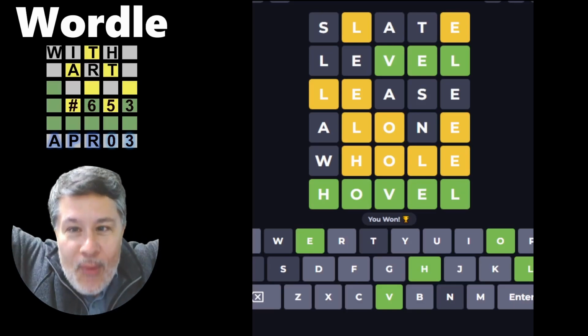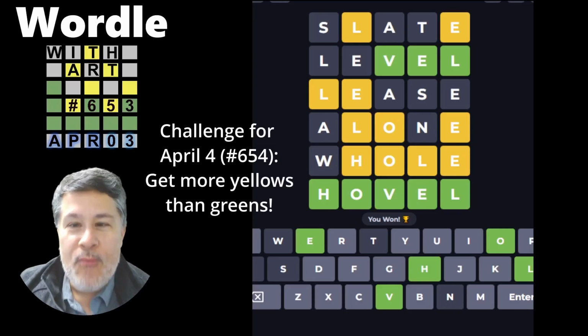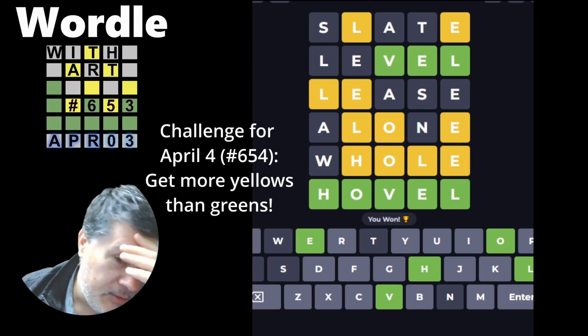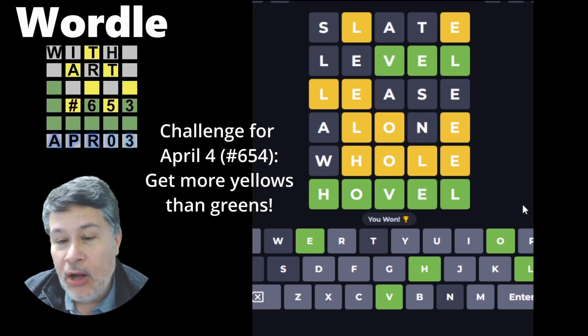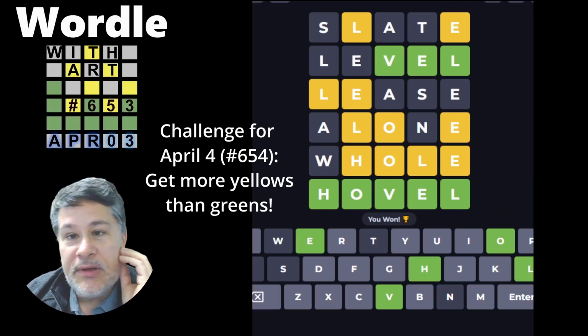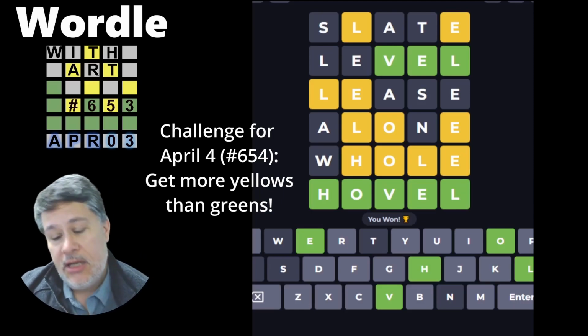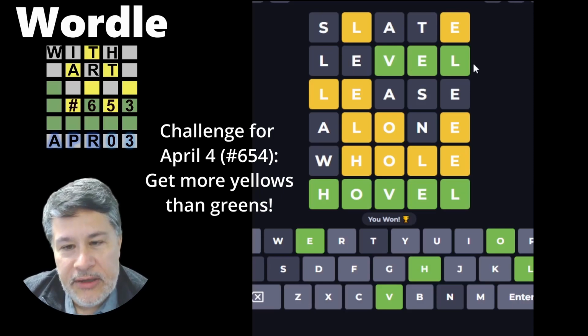You need to get more yellow squares than green squares, guys, all right? You need to get more yellow than green. Now, why is that inherently difficult? Well, I'll tell you why. Because first off, when you solve it, you automatically, obviously, will light up 5 green. So that already puts a massive number of greens against you, okay? And along the way, as you saw here, you're going to pick up some greens.